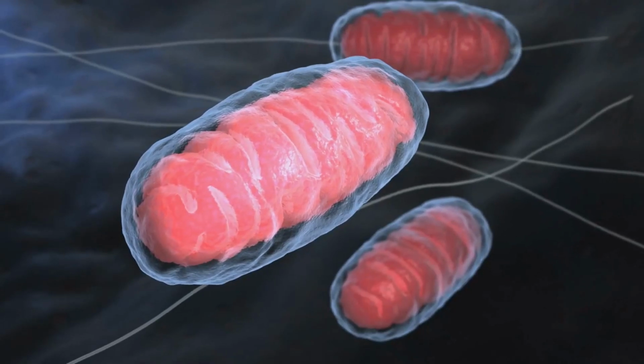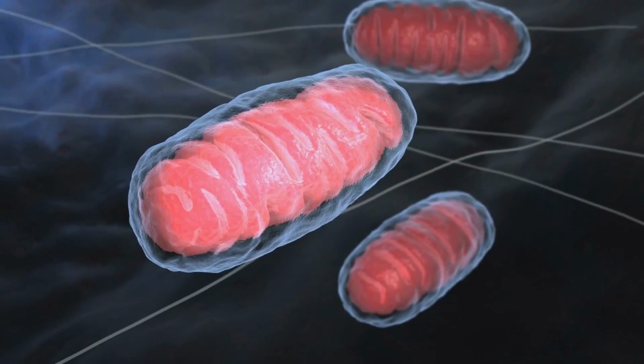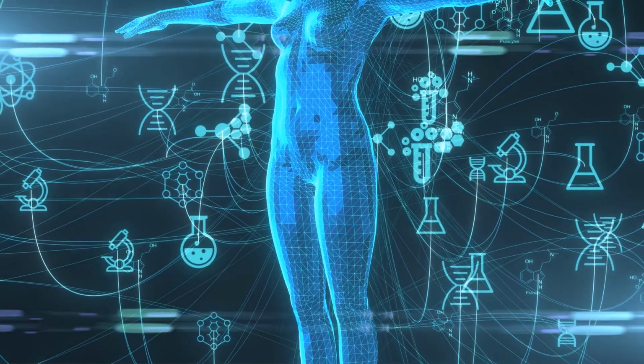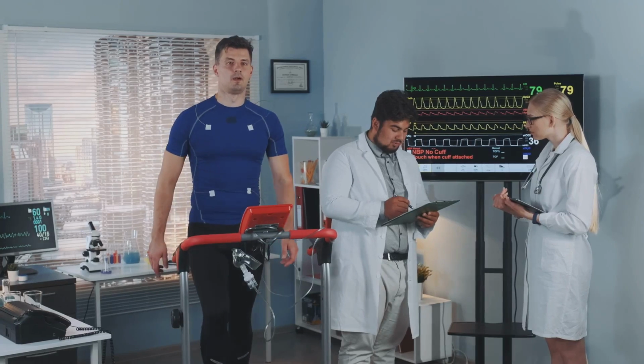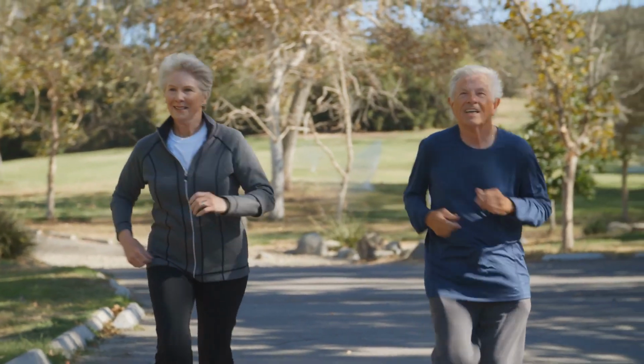At this intensity, remarkable changes occur: 54% increase in mitochondrial biogenesis, 31% improvement in metabolic flexibility, and 22% enhancement in cardiovascular efficiency. What's notable is that both higher and lower intensities fail to produce the same mitochondrial benefits. This Goldilocks zone is where the magic happens.